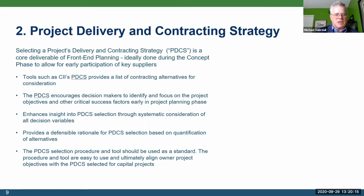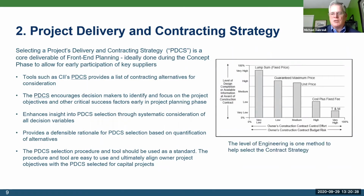And we believe that the PDCS as a tool should be used as a standard, as part of, or a best practice that's part of your front end process. And, you know, one of the criteria for determining what type of contracting strategy you need may be, as in this example, the level of engineering that you've achieved. And that can help you. So depending on when you need to make that decision, you may be at very different levels of engineering.